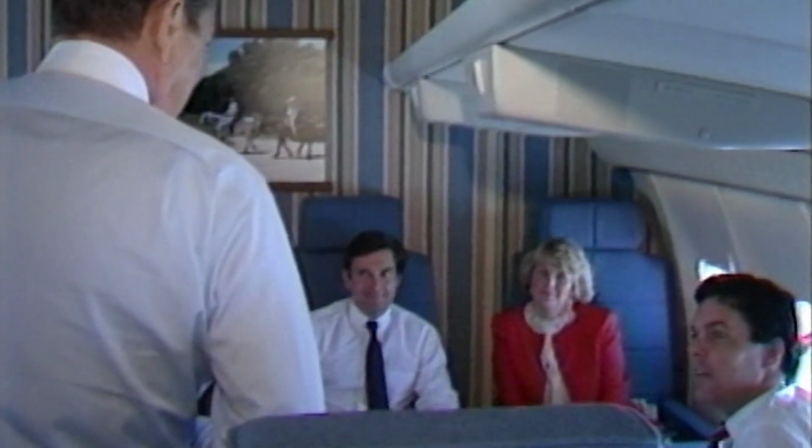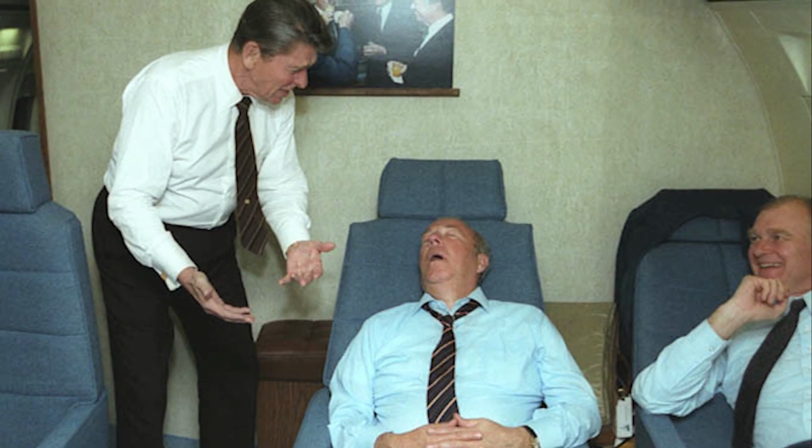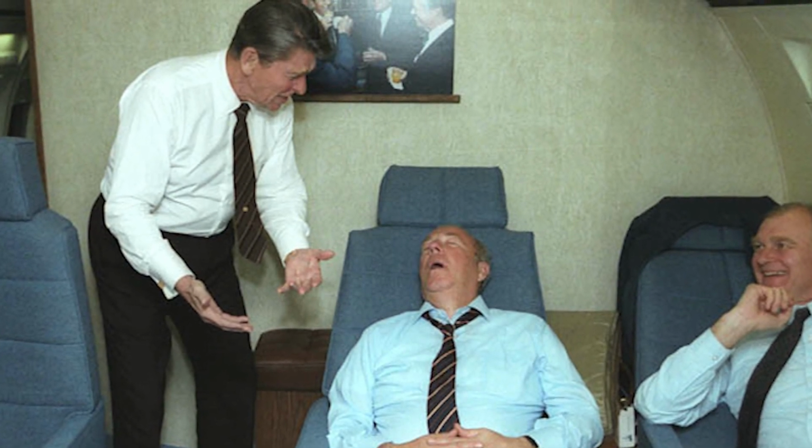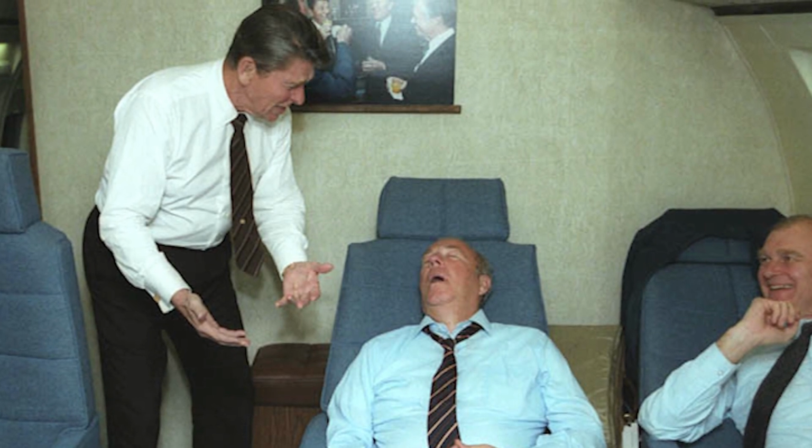President Reagan enjoyed playing practical jokes on members of his cabinet and staff by being photographed standing over them while they were snoozing. He would sign copies of these photographs and then send them to his victims.